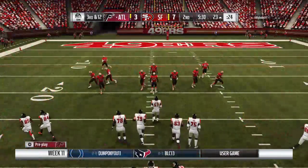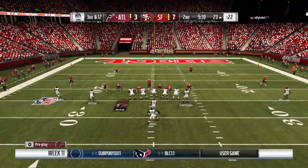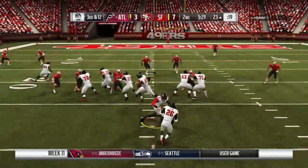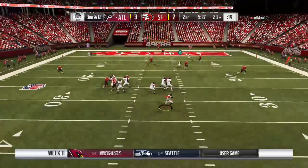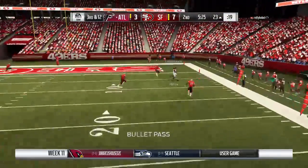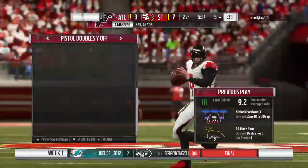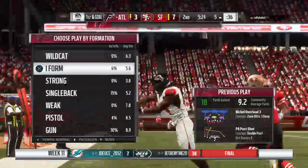The chance of wasting this great starting field position, a real threat. This is 3rd and long. Play action. Manning. He'll buy some time right. He hits White. Complete. They're able to convert on 3rd down, and that sets up a 1st and goal.